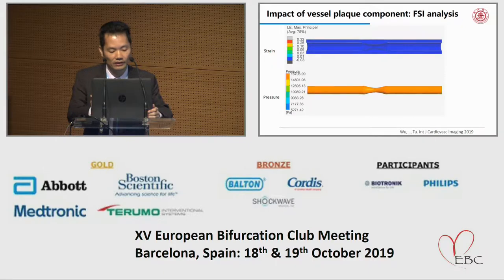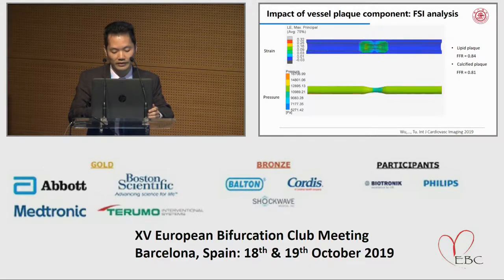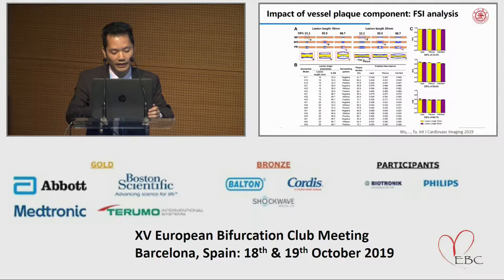And what about the vessel elasticity? So this is a fluid structure interaction analysis we performed. As you can see, the flow is pulsatile in nature. That would also impact the vessel wall deformation, and vice versa. The deformed vessel wall will influence the flow and the pressure gradient. So if we change the plaque component, because this is computer simulation, from lipid to calcium, as you can see, the impact on the FFR is not that big. It's 0.03. So this might explain why you can calculate FFR using a rigid wall or without knowing the plaque component. So we created also a lot of models.